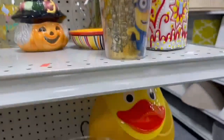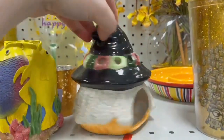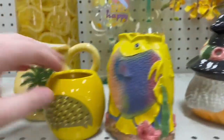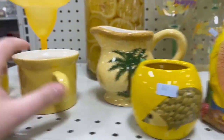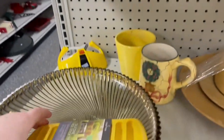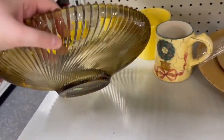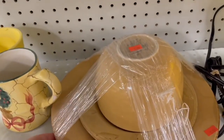Whoa, okay, we are moving from the fish to Halloween, so fall to summer. Not a very good combination here, Goodwill. And a hedgehog, well, he's kind of cute, but again, more modern. I don't know what is going on here. Like, did they just decide all yellow things are going on this shelf, or things of similar color? Because their theme isn't really making sense to me.